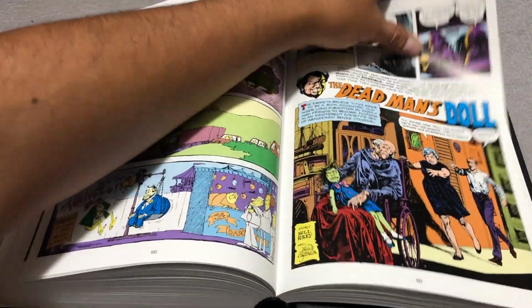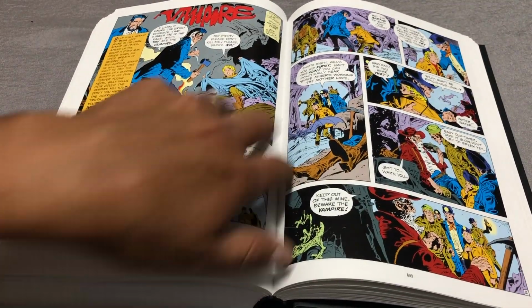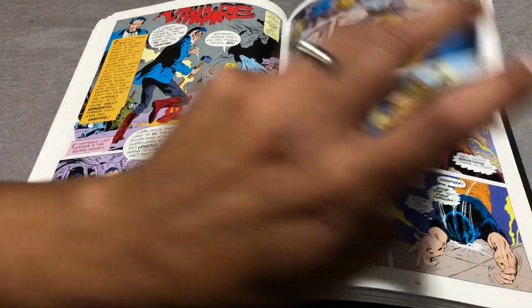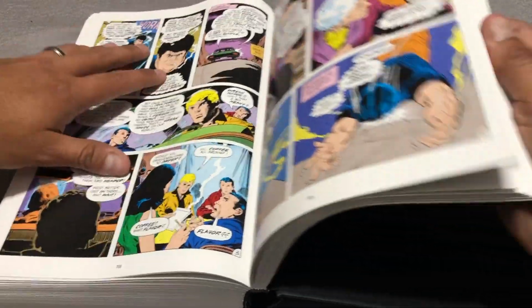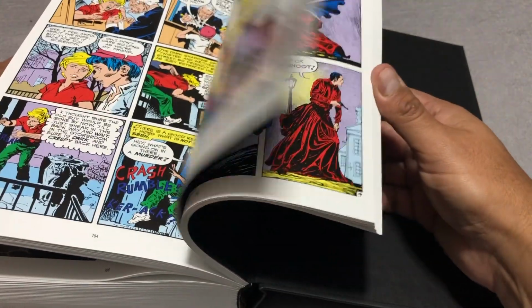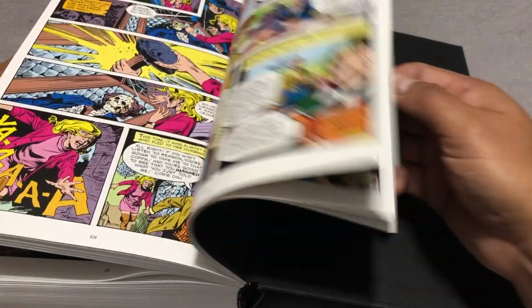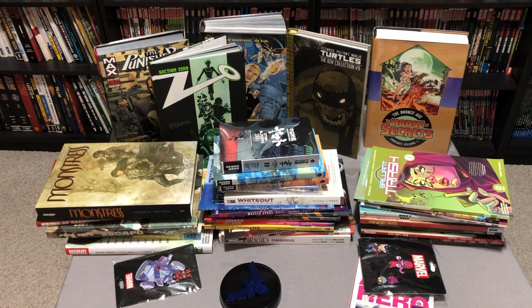But yeah, if you've never read these, they're all very similar in the style of Tales from the Crypt, in that they're cautionary tales, and they're short stories too, because each issue was like an anthology of books. So, Volume 2, now I gotta get that, and I have to get House of Mystery Omnibus Volume 1. And that was my haul for the month of August.